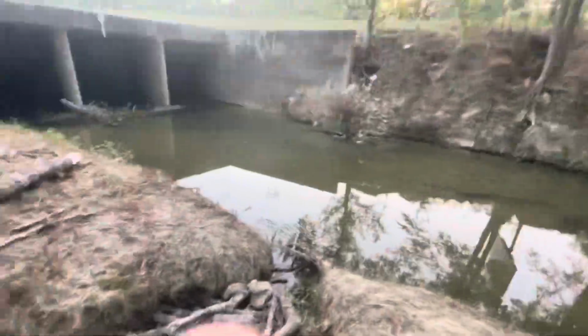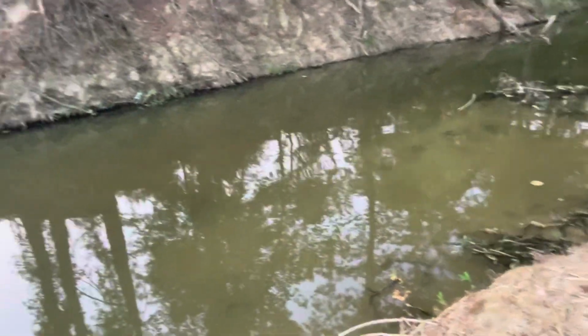Here we are. Here it is. Giant barn here. Massive. If you look in there, you can see like hundreds and hundreds of bluegill, or most people call them perch, in here.